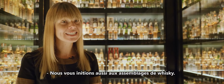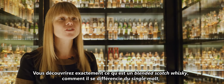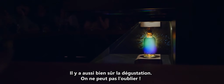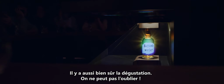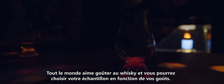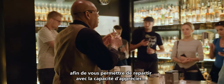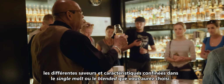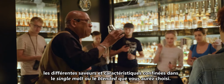We've also introduced blending to you, and you'll discover exactly what blended Scotch whisky is, how it differs from single malt, and its unique heritage and how it's very connected to Edinburgh as a city. And of course tasting, so we can't forget that. Everybody enjoys a taste of whisky which they get to choose, so you can choose a whisky that suits your palate, and then we'll take you through the 5 steps of nosing and tasting to make sure you leave with the ability to really appreciate all the different flavours and characteristics locked up inside a single malt or blend that you've chosen.